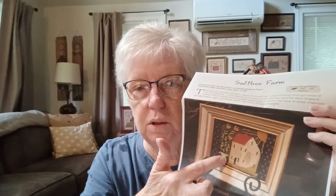This is Saltbox Farm. It's a punch needle, from Not Forgotten Farm, and it was in Primitive Quilts and Projects magazine. I show what I'm working on that day. It calls for all DMC. The only DMC that I used was the black for the windows and the door, because I was at a stitch group and I didn't have black with me, but my friend had the black DMC. So I used the 310.